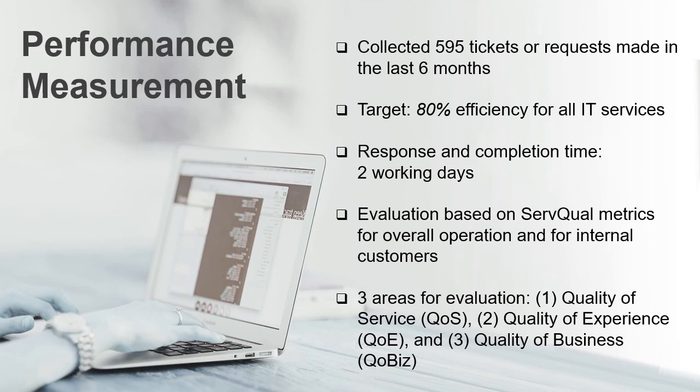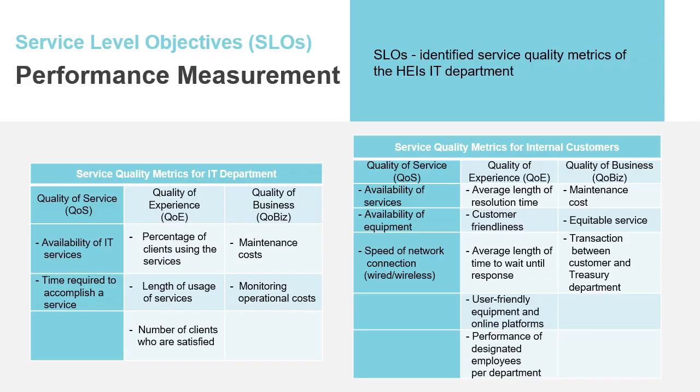And then there are 3 areas for evaluation: the quality of service, quality of experience, and quality of business. So these tables present the service quality metrics for the IT department operation and the service quality metrics for the internal customers. So for the 2 types of services, the quality of service, quality of experience, and quality of business were all identified.